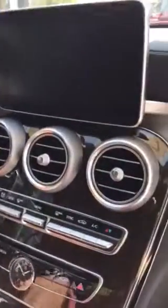Let's go inside here. This particular car is a brown interior. And you have the Burmesters here. You have a big screen, and the screen is gonna have the navigation. Let's switch it on and see what we have going on here.